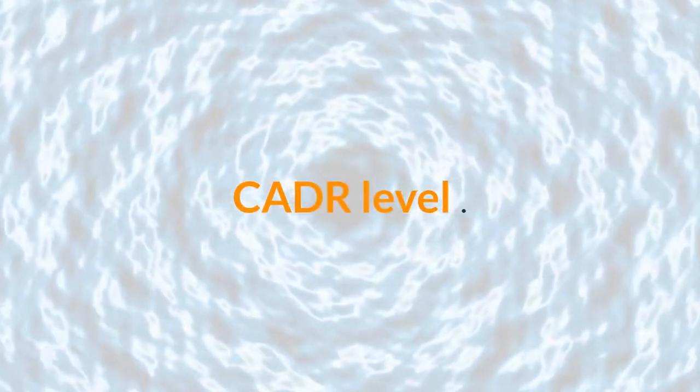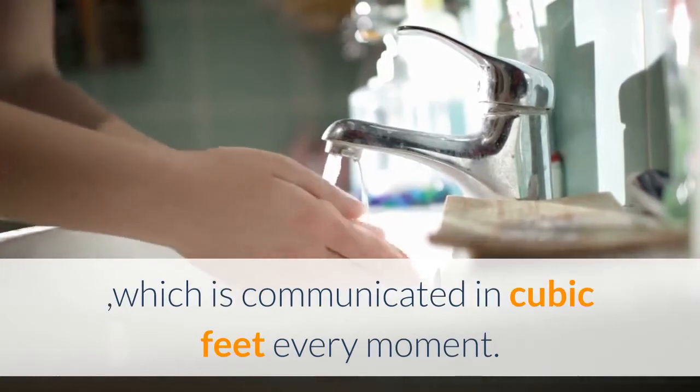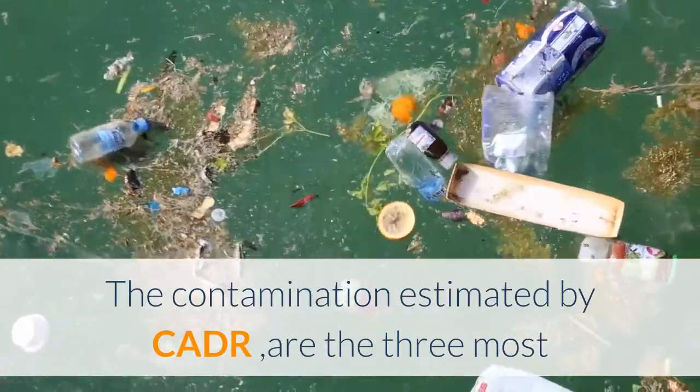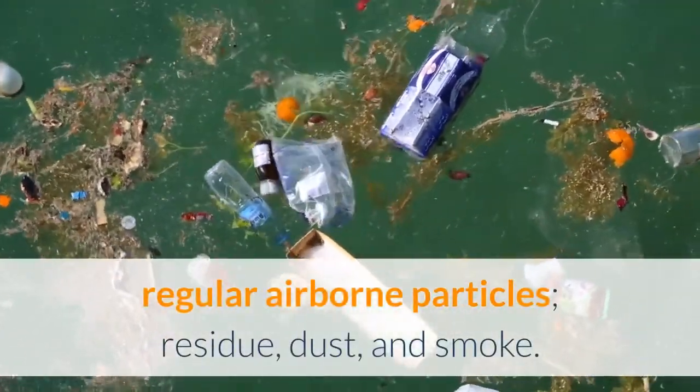CADR level. CADR is the short form of clean air delivery rate, which is expressed in cubic feet per minute. It measures how many cubic feet of toxins per minute an air purifier can remove in a room of a specific size. The contaminants measured by CADR are the 3 most common airborne particles: dust, pollen, and smoke.